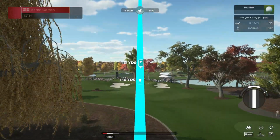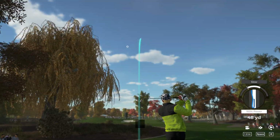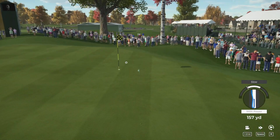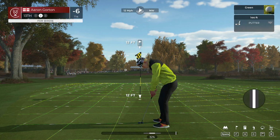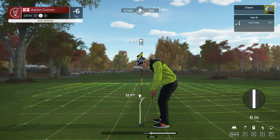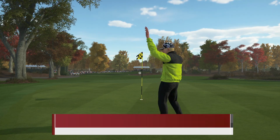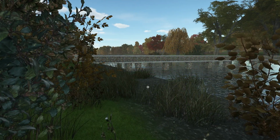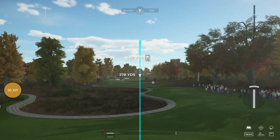Let's see what happens here at the 13th. And choosing the 8-iron here. Oh, that's a great shot. And sets up a birdie look here at the 13th. Good opportunity coming up. Make this putt, and we'll move into the top 10 on the leaderboard. Oh, what a round this is. Seven birdies today. Oh, here he comes into the top 10 with a bolt.